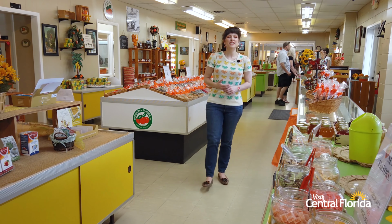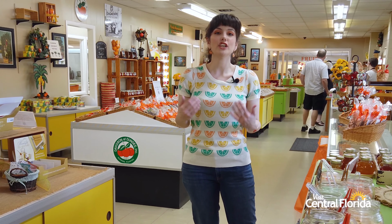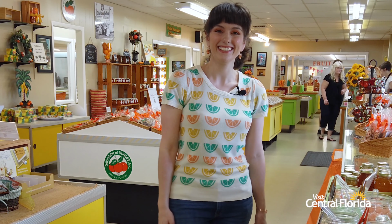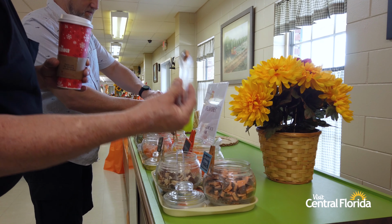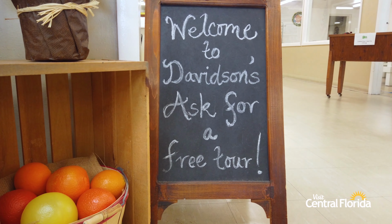I think it's the nostalgia I love most about Davidson of Dundee. As a Central Florida native, I cherish the memories of my father bringing me here as a child, just like his grandmother used to bring him. Whether you're stuffing your face with the free samples or taking the free factory tour, Davidson of Dundee has been a staple, family-friendly attraction for generations.